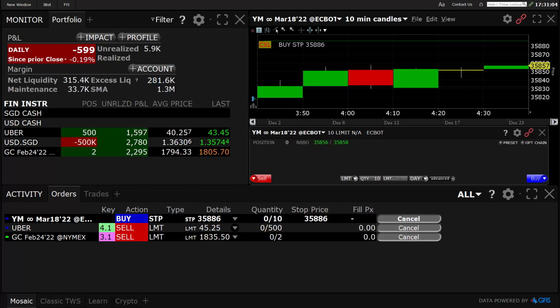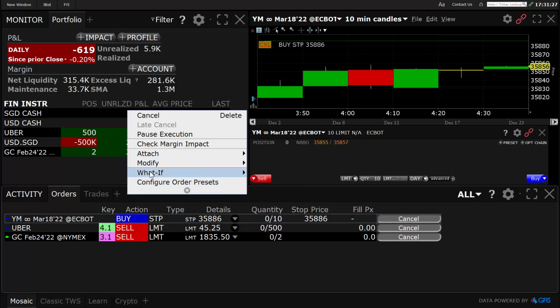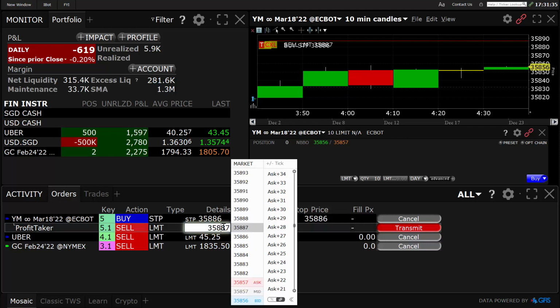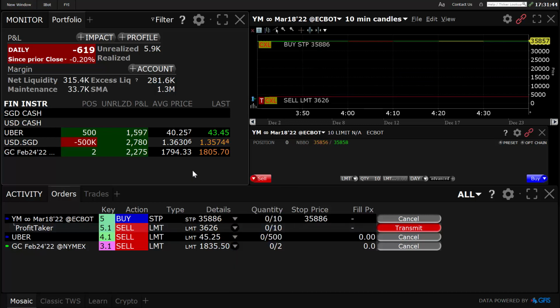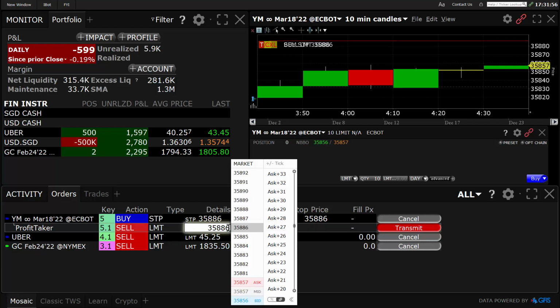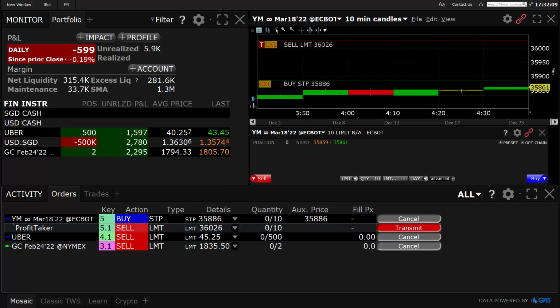Okay, let's go ahead and put an exit on it. I'll be right back. Okay, exit's going to be placed at, let's see, I gotta attach a limit order. It's going to be placed at 36.26. That is more than 80 ticks. Oops, placed it wrong. 35,886. 36,026. Okay, got it right. 36,026. Confirming that that's correct.